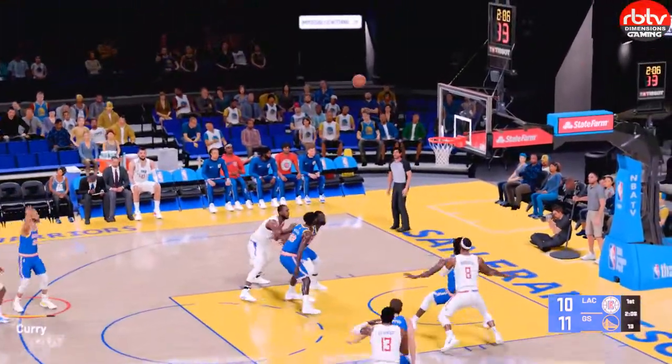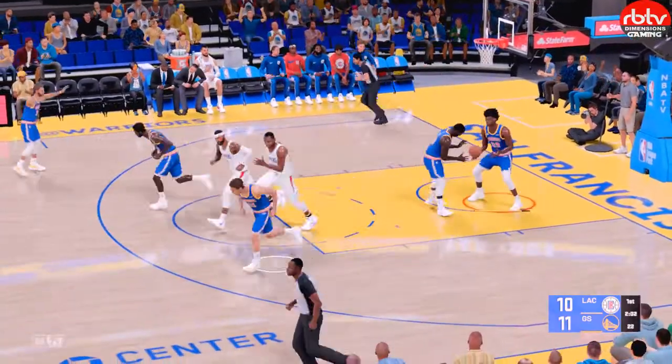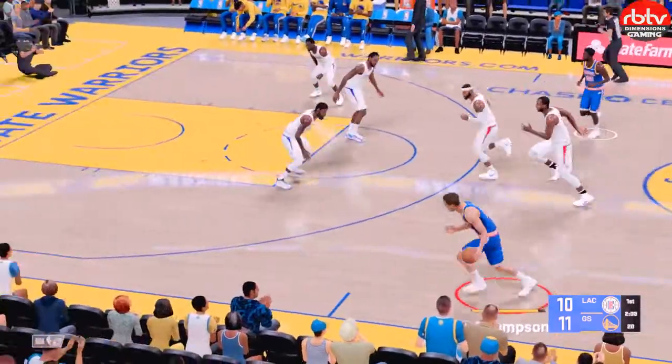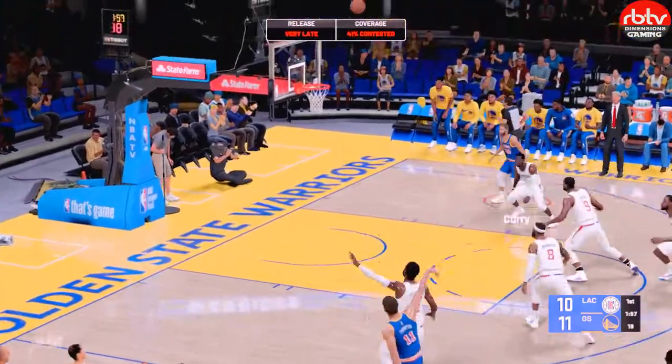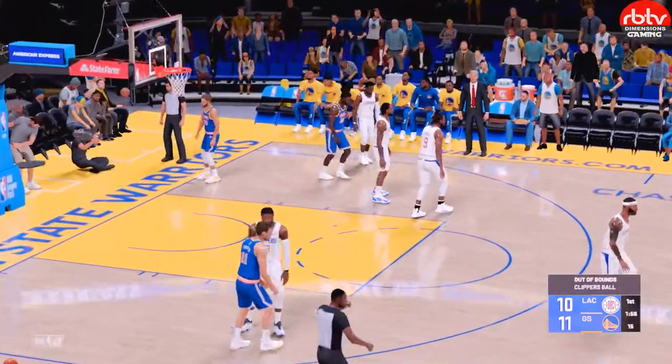Launches a three. Kept alive. Off target at the rim. Well, we didn't see the same kind of control we're used to seeing from him. This guy is usually a tremendous finisher. Out of bounds, it'll go to the Clippers.